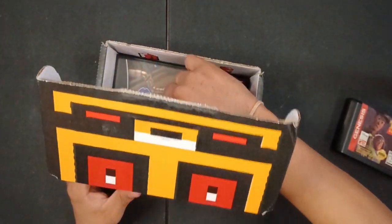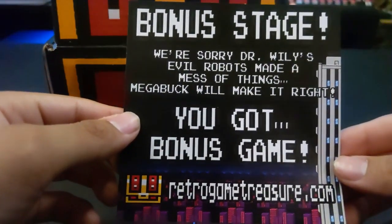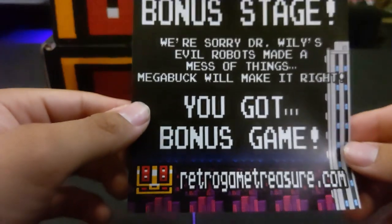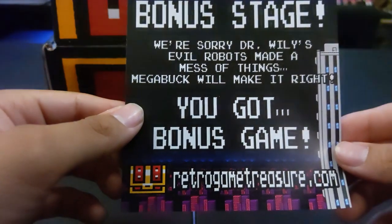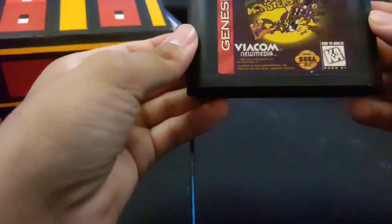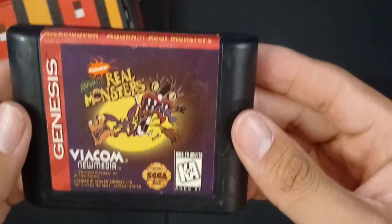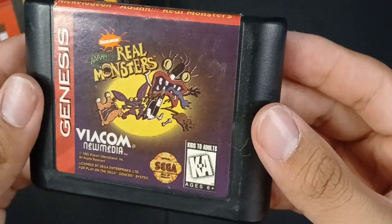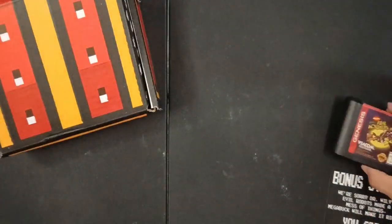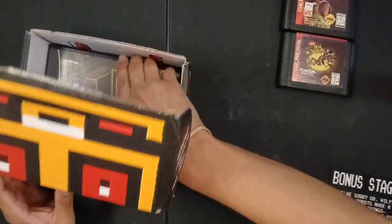And let's see, what's this? Oh, see, here we go. It's a little pamphlet for the issue I had. That's cool. All right. So, oh, it's actually another Genesis. I thought it was a 64. I have this one already, but it's for Super Nintendo. Label's pretty decent, too. So we have two Genesis games so far.